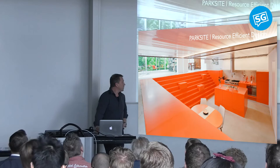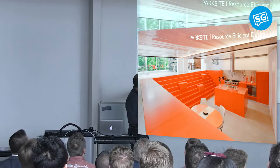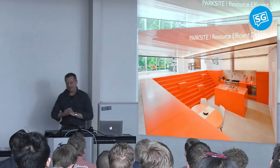Most of the work we do, it's very washed out. This should be bright orange, not this kind of shitty brown. The great beamer.